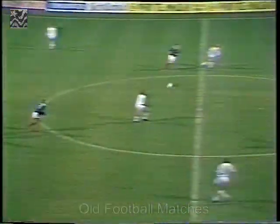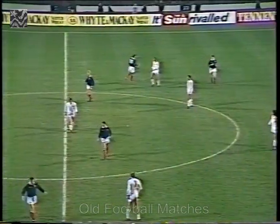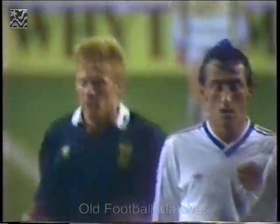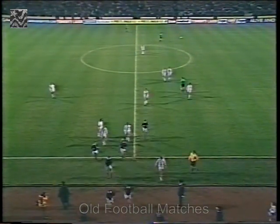McLeish going to meet Katanec. There's more Johnston. McClair. And there goes the half-time whistle. The end of the first half in a splendid international match. Mo Johnston getting the opening goal in 16 minutes for Scotland. Brilliant play between Malpas and Brian McClair. Malpas with the shot, Johnston with the finish.